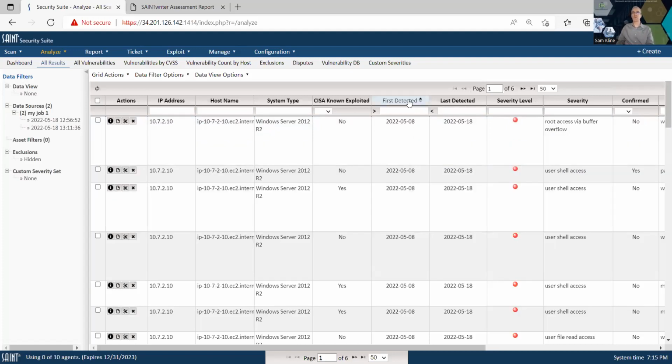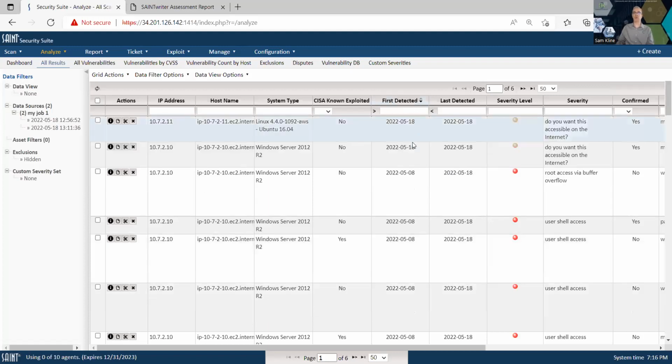We can also sort by these columns. So you just click on the column header, and then this will show us the vulnerabilities in order by when they were first detected. So you can see the oldest ones first. You can also see the newest ones first by clicking again. That'll sort it in descending order. So this could be a useful feature for helping you visualize how many vulnerabilities you have which are no longer present, or how many vulnerabilities you have which have been coming up for a long time, or which just started coming up, or which used to come up and no longer come up.